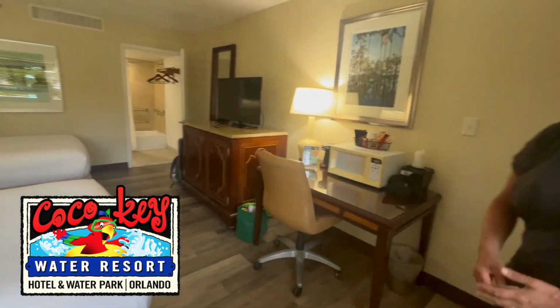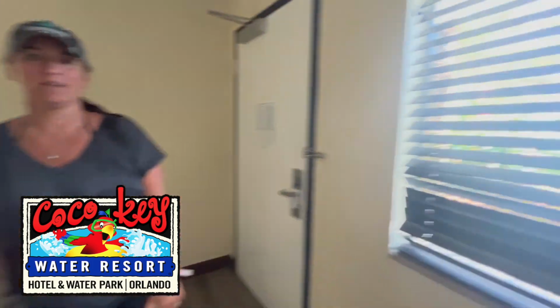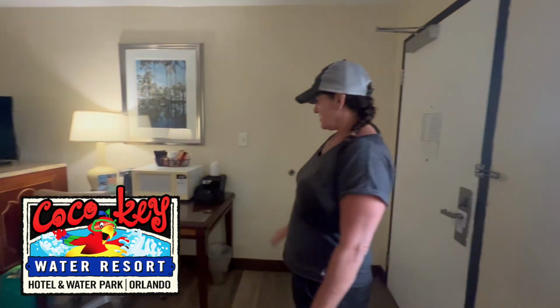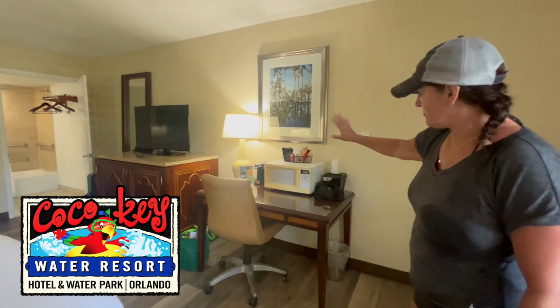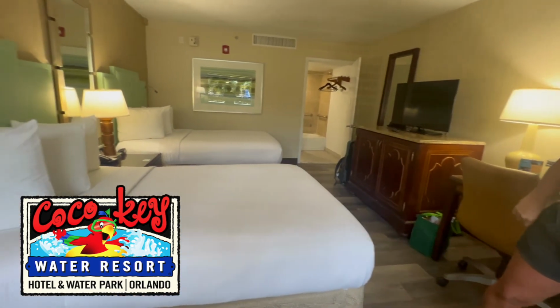Nice and big. So we're on the ground floor overlooking the pool here at CoCo Key. Pool's just there, look. And it looks pretty nice. We've got a desk, microwave, lamp, one of those weird coffee machines. Nice big bed. Two beds.